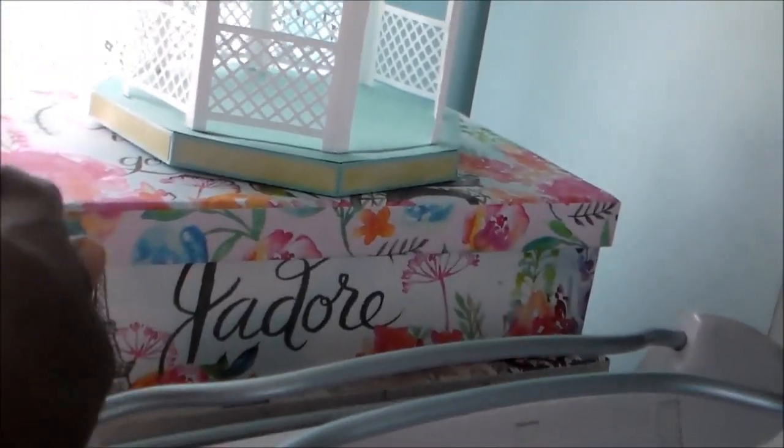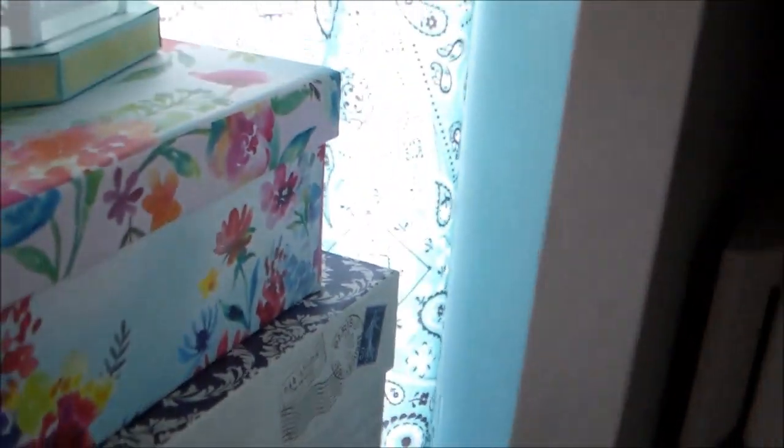I also made this. If you've ever seen that video, that was from my Forgotten Tools series, which I need to start back up again because I still got tools that I haven't used yet. Those boxes back there, this has nothing in it. I got it because it was just pretty. And this one on the bottom, I got in a swap, and I keep my snacks in it.